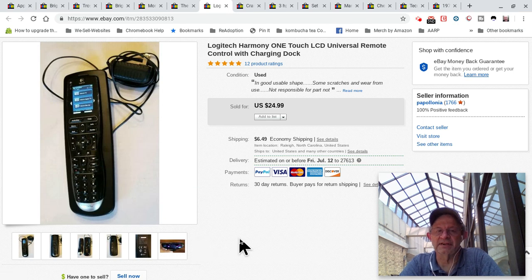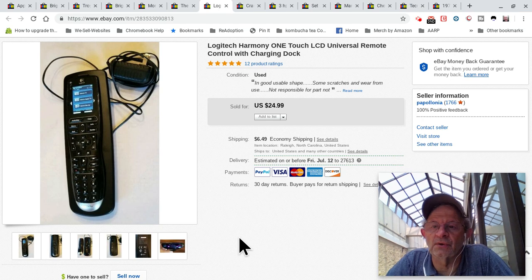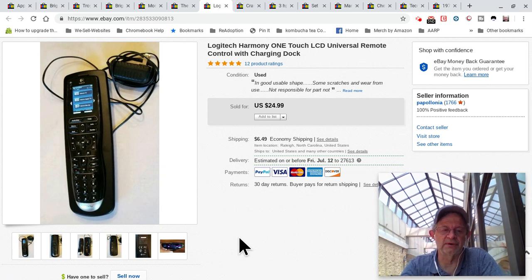A lot of times I take a gamble on selling this stuff. If it doesn't work, I just do a full refund to the buyer. So I paid nothing for this, and I probably made $20 on this, $21, because I don't think it went far. I think it went down to South Carolina.